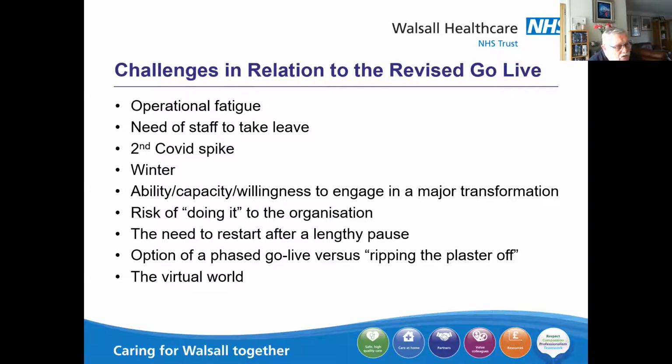And we had to do all of this through a virtual world of doing virtual clinics, virtual testing, virtual team meetings to deal with processes, etc. So it was a complete way of working that never ever worked before.